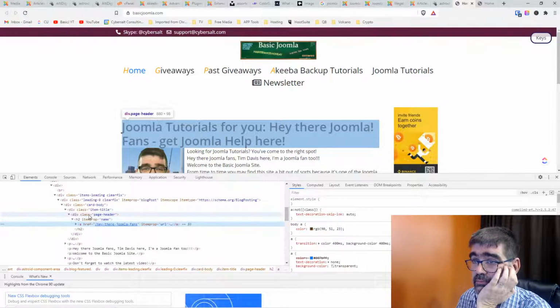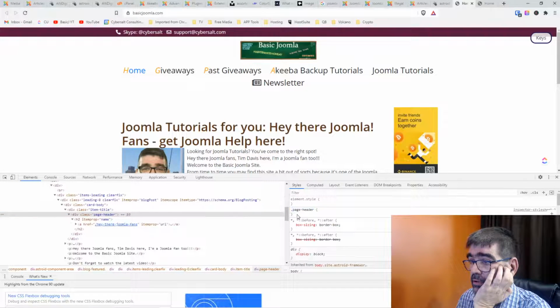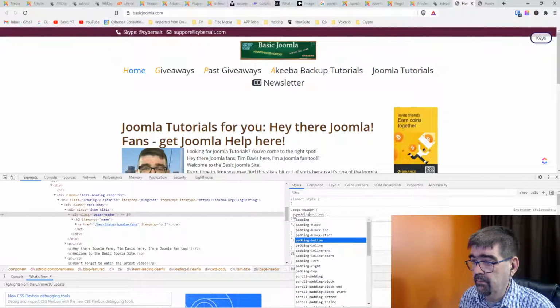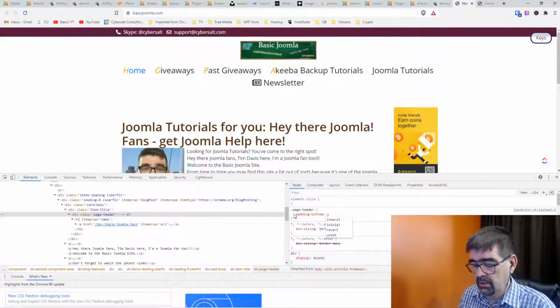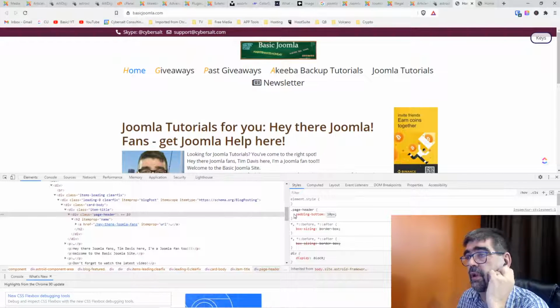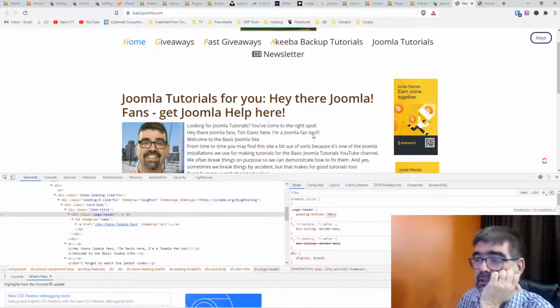So page header plus padding bottom. You know, you could do 10 pixels. Okay, so strip everything out and then just build back up what you want. Gotcha. Oh, that's cool.